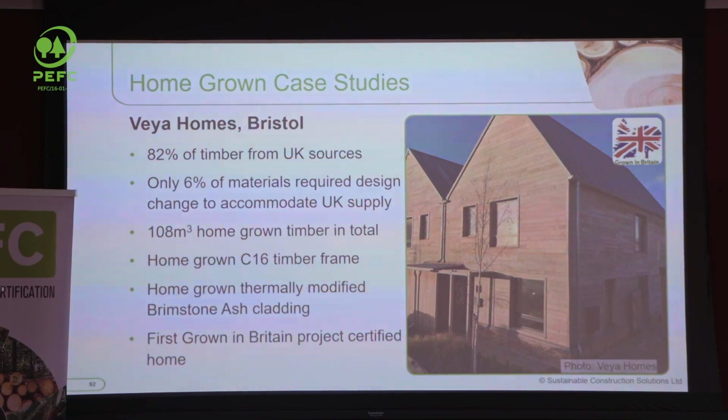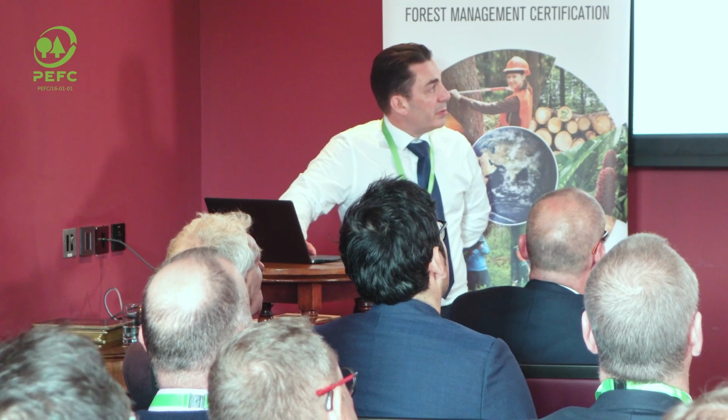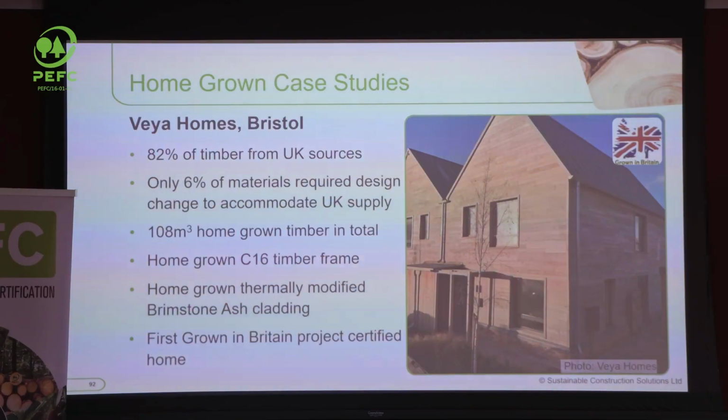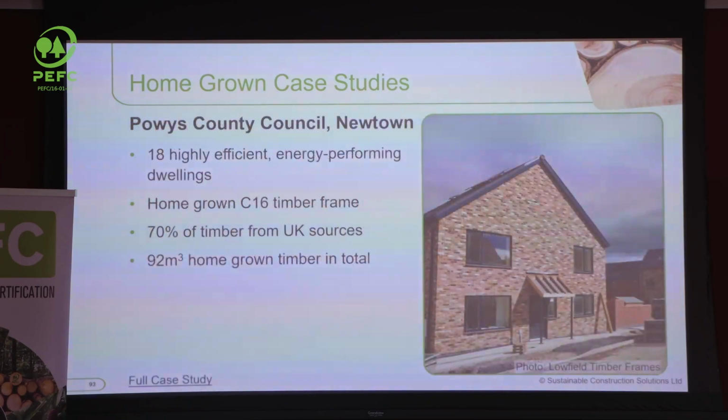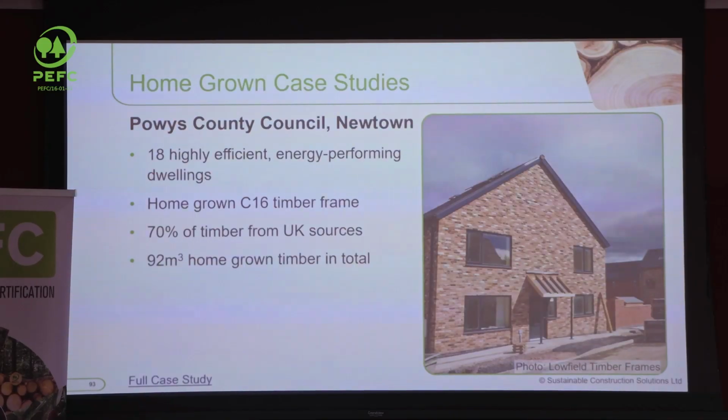Mainly, like I say, homegrown C16 timber frame, thermally modified brimstone ash and the cladding. So that's what the brimstone looks like on the outside. And that's the first Guy in Britain certified project. And that's in Bristol, that project. Quite a few in Wales, because the Homegrown Homes project in Wales has really been pushing homegrown sourced timber in Wales for quite a few years now.